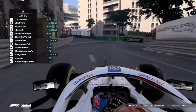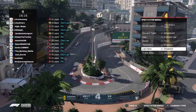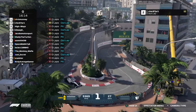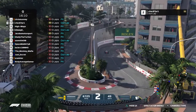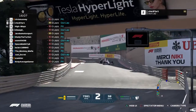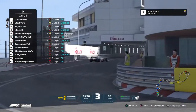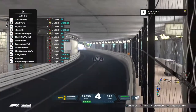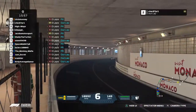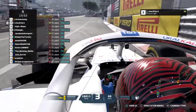Alright everybody, after a short delay, we are back live here from Monaco in JKeSport for Tier 2. This is the Monaco Grand Prix around the Principality, one of the most prestigious tracks on the calendar. Always exciting to see. We have a few drivers out on the mediums. We have VTech and JKeSport for their first laps, trying to get that strategy advantage with the medium tires.